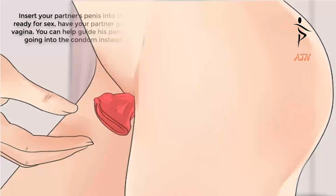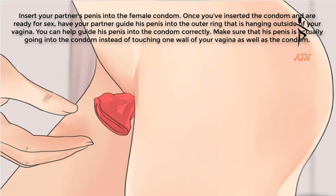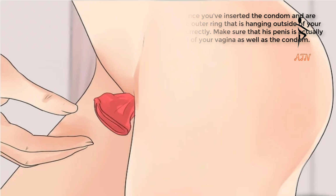Insert your partner's penis into the female condom. Once you've inserted the condom and are ready for sex, have your partner guide his penis into the outer ring that is hanging outside of your vagina. You can help guide his penis into the condom correctly. Make sure that his penis is actually going into the condom instead of touching one wall of your vagina as well as the condom.